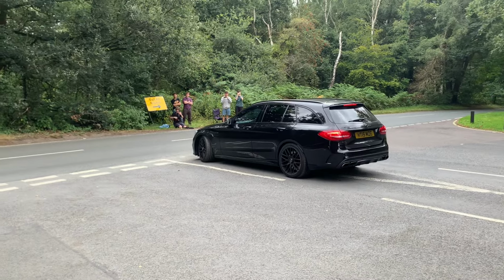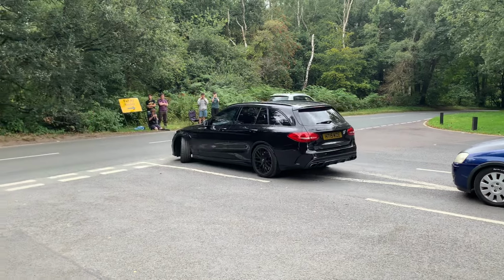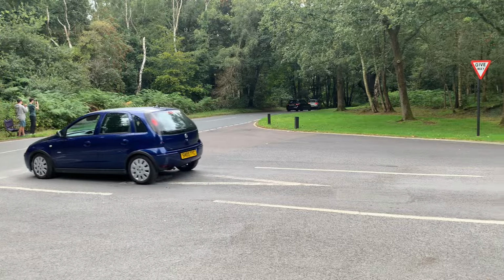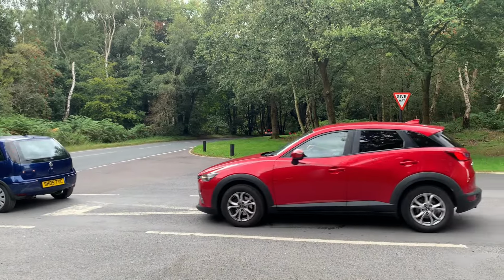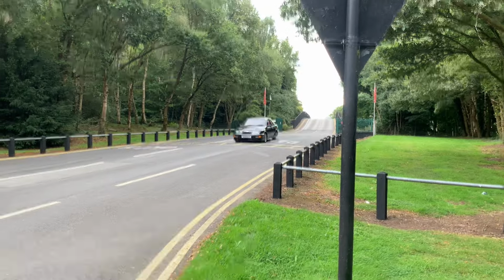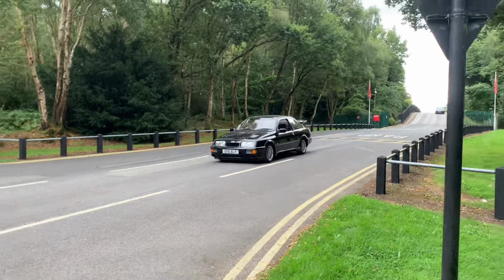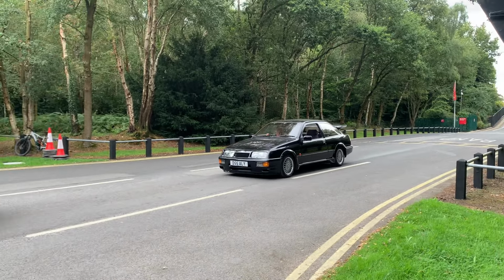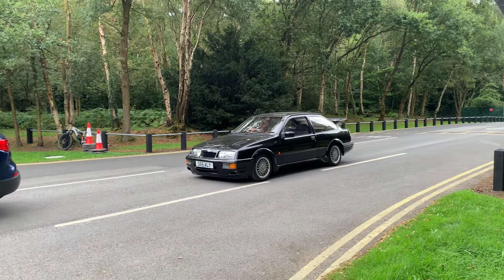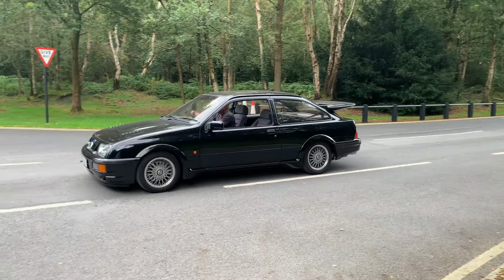so I think I'm going to head up to Oulton once we've finished here. But yeah. Ooh, Sierra Cosworth. That's cool. Sierra RS Cosworth.